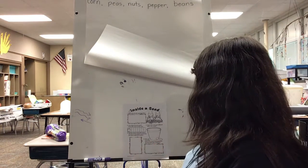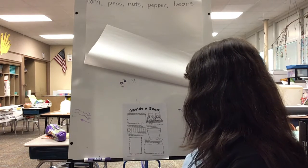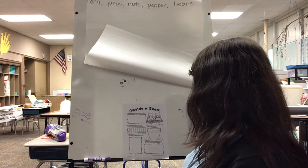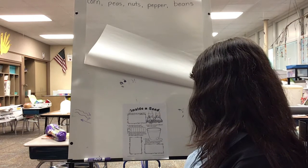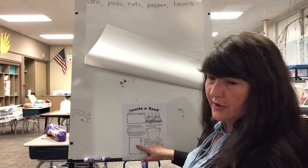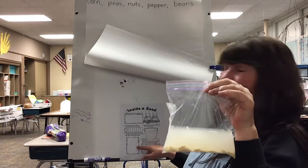It says split the seed in half. How does it look on the inside? Look for the tiny plant called the embryo. So that's where you would draw the embryo from this. When it says split the seed in half, do that after water.